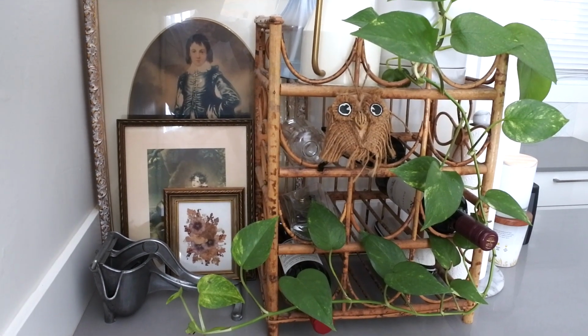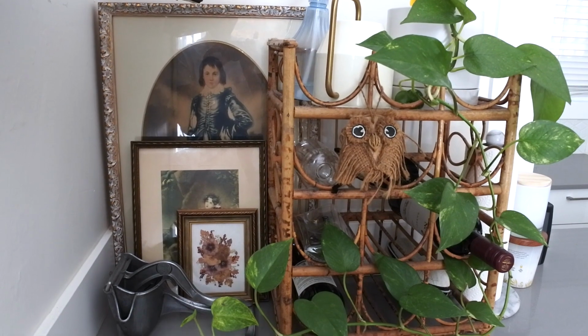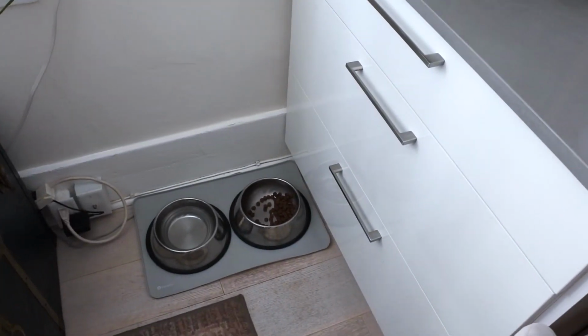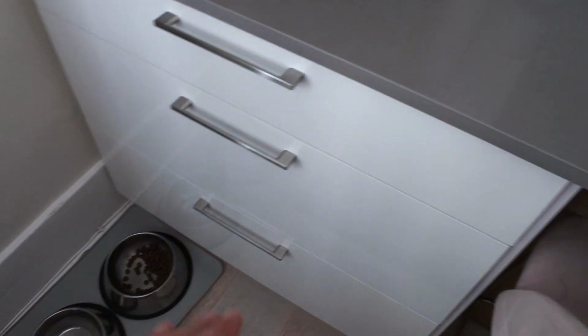So I have this little corner over here. I think it looks cute, but there might be something better to do with these pictures. And yeah, that's basically this corner. Otherwise, I just have my dog's little food bowls. I recently got that mat to put them on, and I don't know why I waited so long on that.